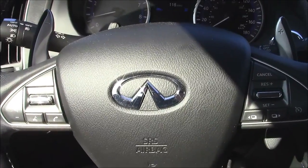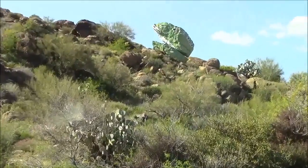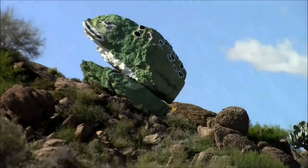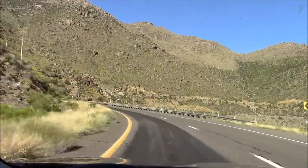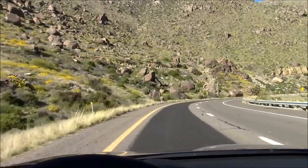If you watch my videos, you know what's coming up next. Where is he? Freddy the Frog. Time to move on. On steep curved roads like this, the sport mode and paddle shifters come in rather handy.